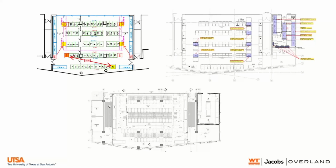And what you're seeing on the screen here is just sort of that iterative process, taking information from Jacobs on the engineering side, the electrical requirements, mechanical requirements, and the space requirements for hosting all the racks. And then we had to overlay that with the security requirements for UTSA and how we can access and provide proper egress and things like that. So we were working with a variety of different tools to do that.